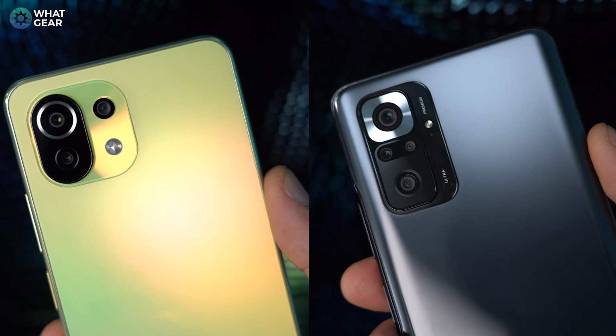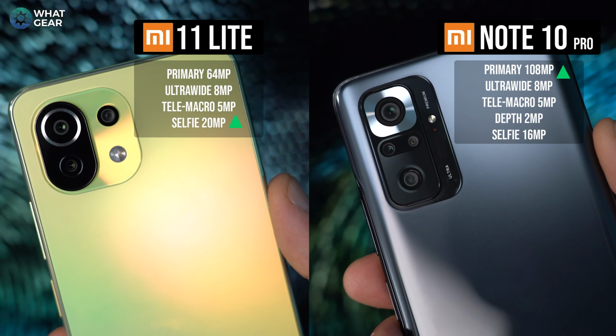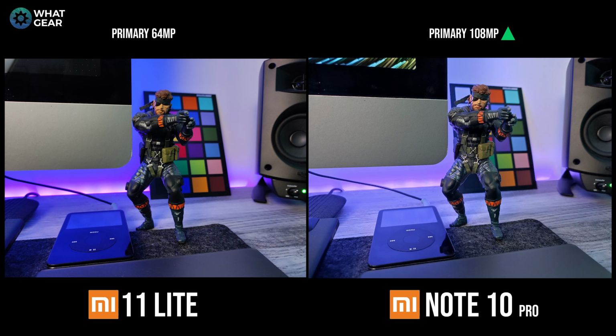So on the Mi 11 Lite, we have a 64 megapixel primary shooter versus the Redmi Note 10 Pro's 108 megapixel primary shooter. But here's where it gets interesting, because both phones will use pixel binning, essentially taking all of the information and combining it down into a 12 megapixel photo. So take a look at these photos side by side and you tell me which one is better when it comes to the primary shooter.